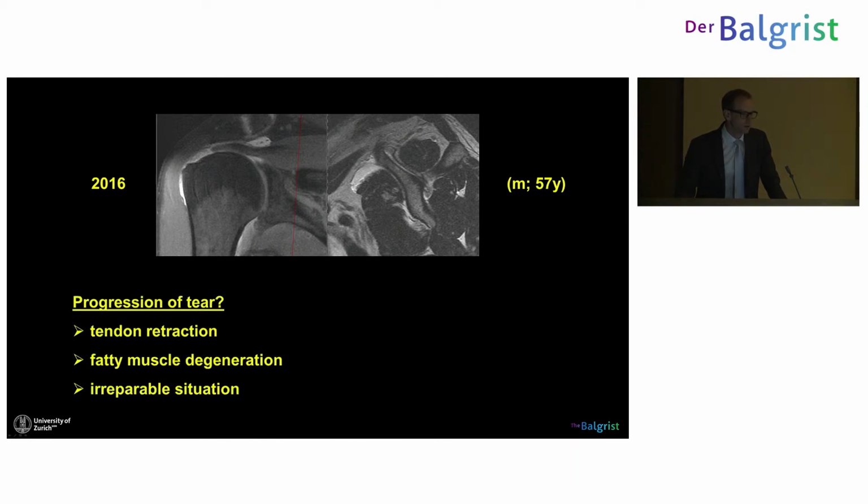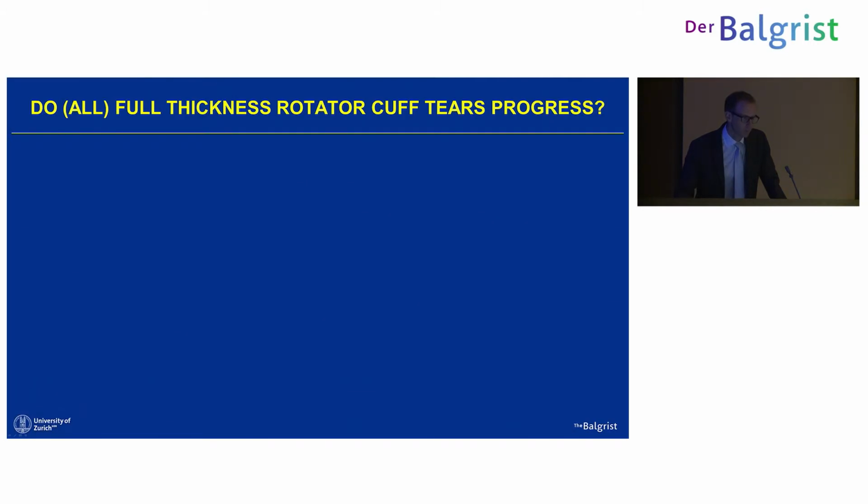But do we know what will happen to this 57-year-old patient who shows up in our outpatient clinic? Do we know if and how fast his tendon will retract? Do we know if his muscle will undergo fat infiltration? And do we know if and when this all will end up in an irreparable situation? Actually, we should know these things to discuss with him the treatment options and to recommend either operative or conservative treatment.